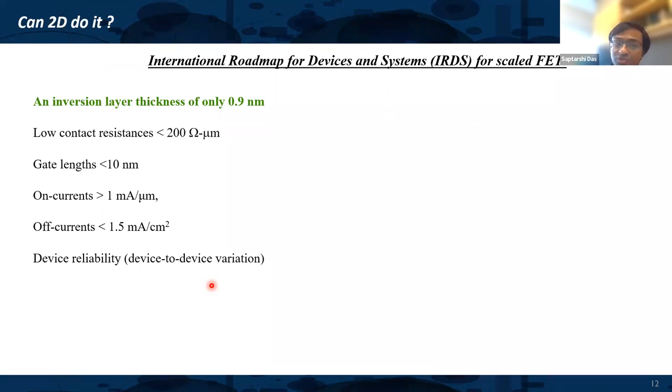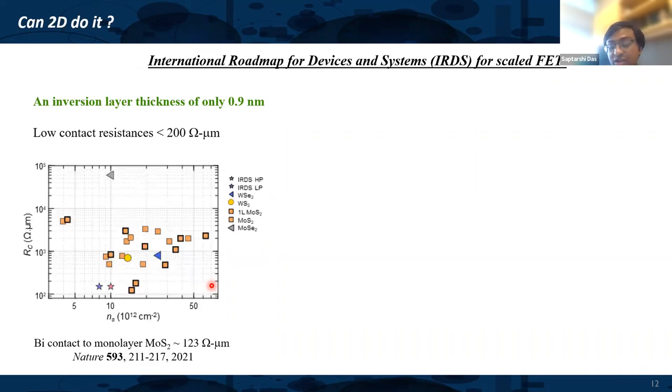Now that is not true when it comes to the contact areas. Contact areas can still be thick because that may help in minimizing the contact resistance. So let's see what has been done in contact resistance minimization. Here is a chart. In fact, if you go to the Stanford website, they have created a very nice platform where you can see the latest trends and progress in terms of contact resistance to this 2D material.